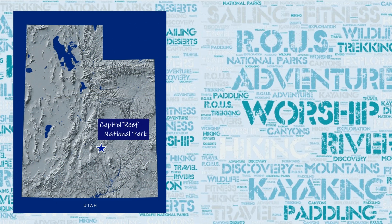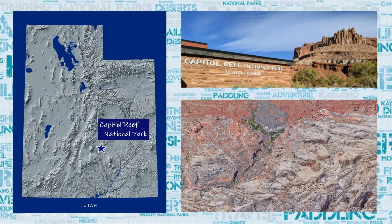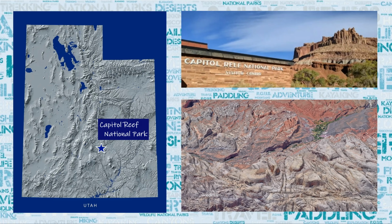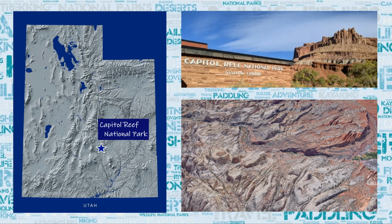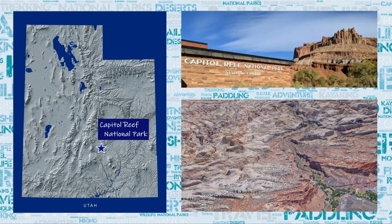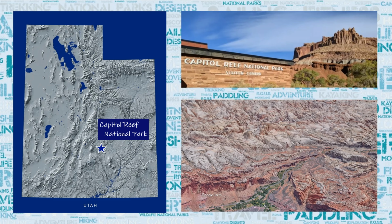This third park is Capitol Reef National Park, and it's the most remote of the five. Here's a look down on the area, and you can see where it's located in the state. A park ranger warned us off of our original hiking destination, as they expected flash flooding there later in the day. Instead, he pointed us to the Hickman Bridge Trail.